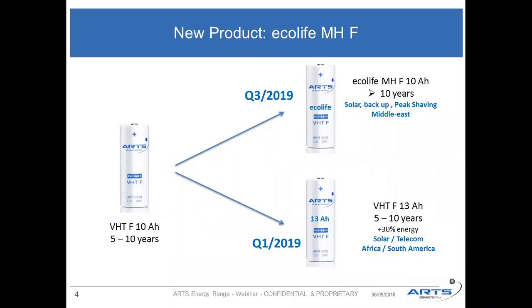The second direction that we are going to go is keeping the same life duration as today. We are going to increase the capacity of the cell. So keeping the 5-10 years life duration, we are going to increase the capacity from 10 to 13 amperes. The targeted applications are solar and telecom, and the areas are more Africa and South America.